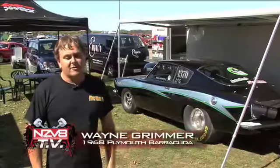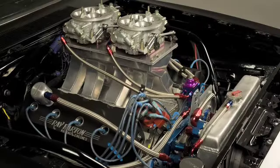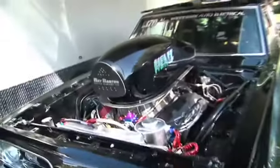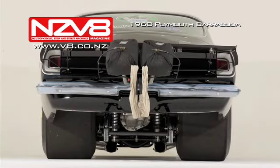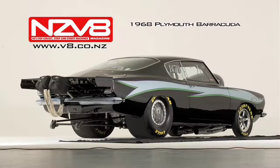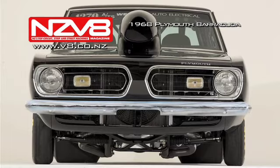This is my 1968 Plymouth Cuda drag car. It's powered by a 604 cubic inch Ray Barton from Pennsylvania Hemi engine. It's backed with a Liberty 5-speed manual transmission and a Dana 60 rear end. So I've had the car for about 3 years. Bought the car from West Virginia and put my engine on the car. And to date, we've run a best of an 8.24 at 165 mile an hour.